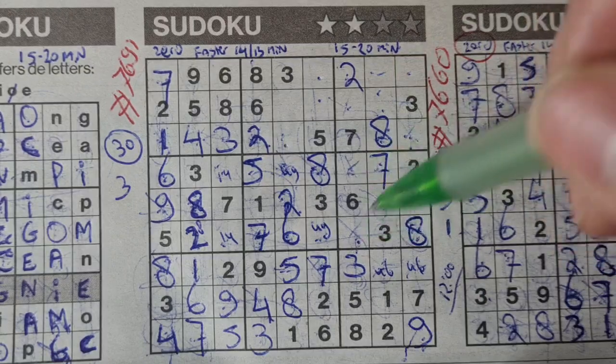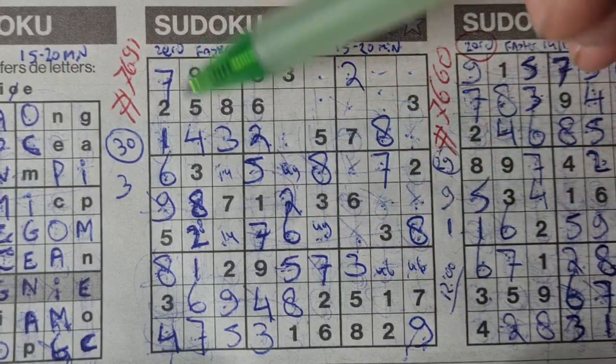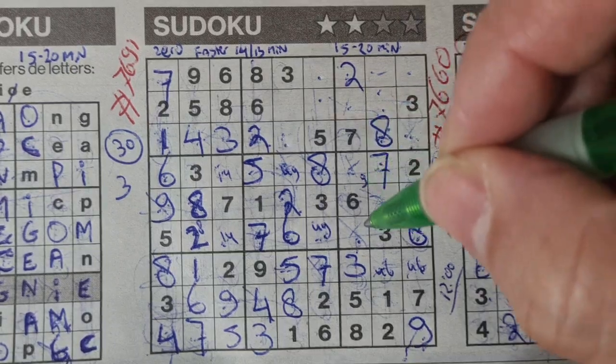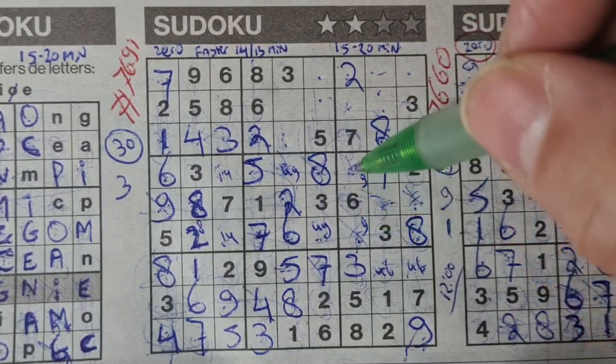Yeah. 4 missing numbers in this big square. 1 of the missing numbers is 9. We have a 9 in this row. So no 9 in these 2 boxes. So the 9 could be here, could be there. 9 in one of those 2 boxes in this column.